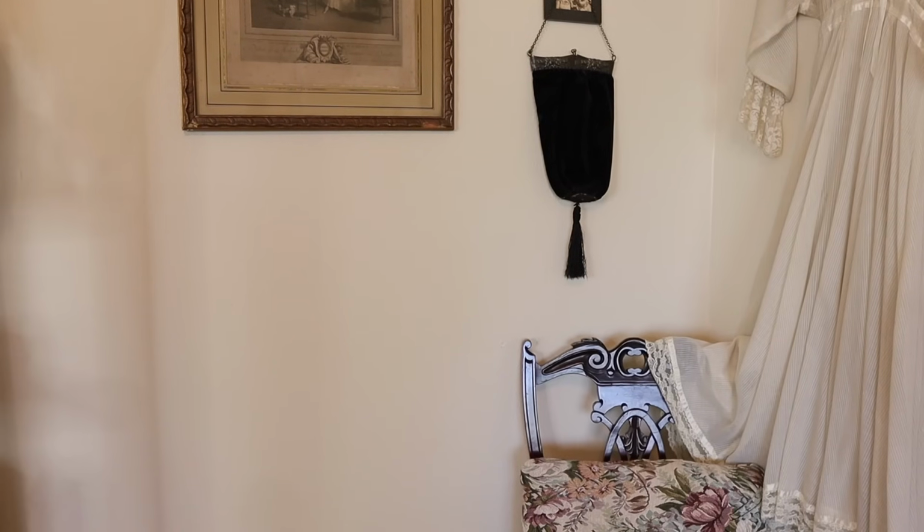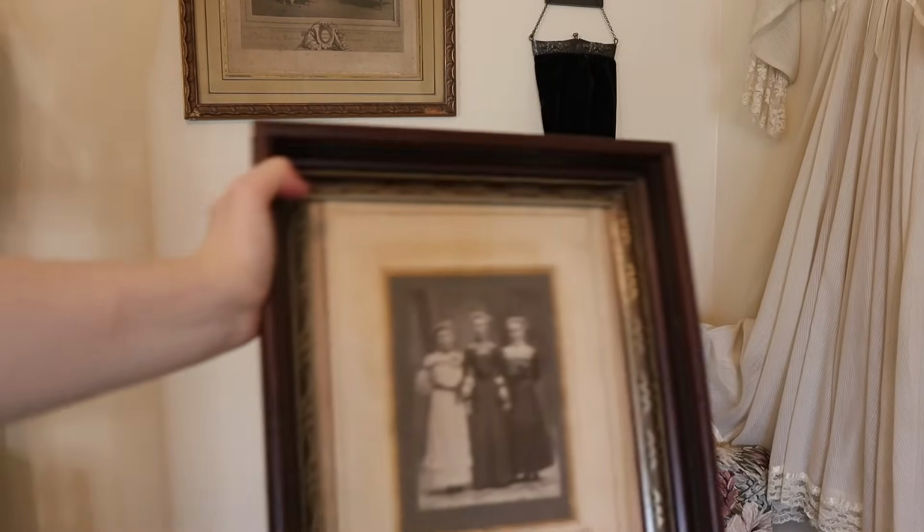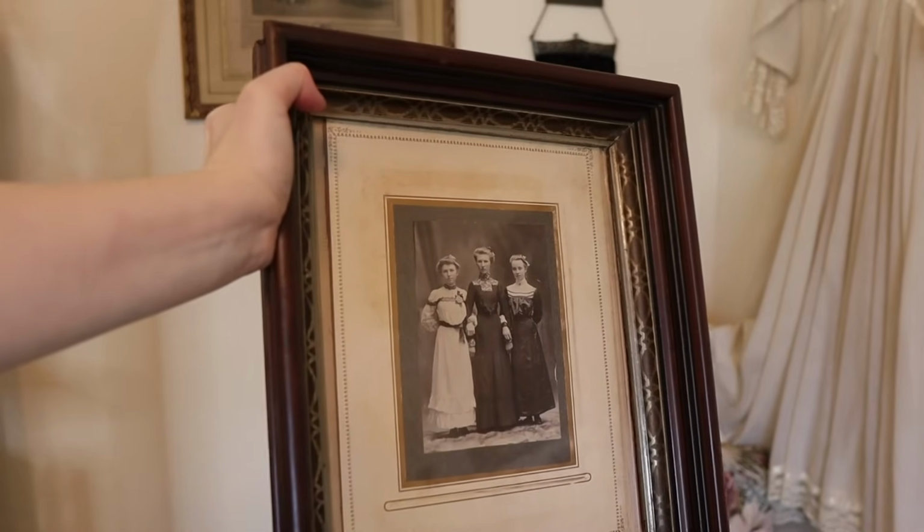On this wall here, I want to hang a few different items instead of just sticking them in my cabinet or on a dresser top. I want to have pretty things everywhere, so it's going to be kind of like a little mixed media gallery wall.